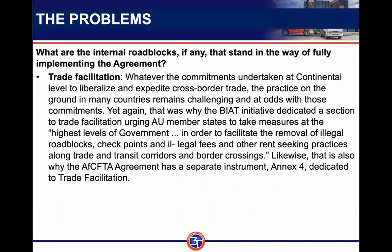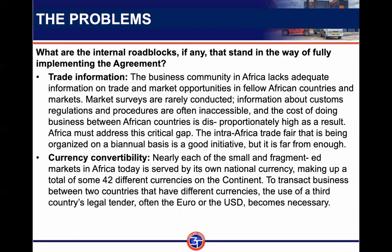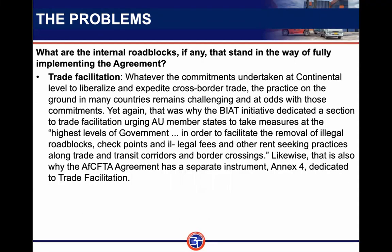Trade facilitation. Whatever the commitment undertaken at the continental level to liberalize and expedite cross-border trade, the practice on the ground in many countries remains challenging and at odds with those commitments. Yet again, that was why the BIAT initiative dedicated a section to trade facilitation, urging AU member states to take measures at the highest level of government to facilitate removal of illegal roadblocks, checkpoints, illegal fees, and other rent-seeking practices. I hope we'll be able to achieve this.